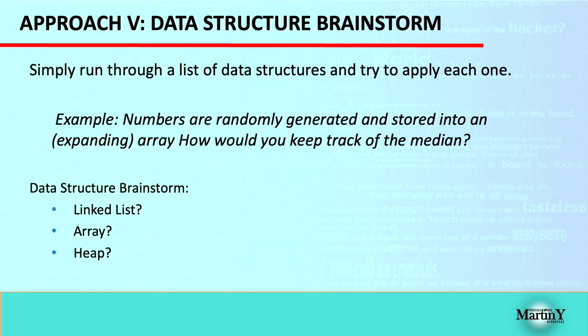And actually I put one more approach here after this one, which is called data structure brainstorm. This solution is a bit weird, I don't use it quite often, but sometimes it really works. You simply need to go after different data structures, try each one of them and see what works best for you. For example, if you have a task where numbers are randomly generated and stored into an array, you could be asked, how would you keep track of the median of those numbers?